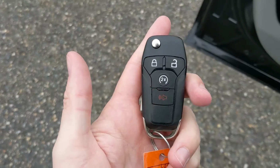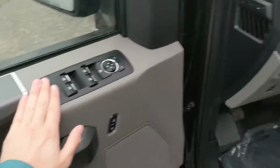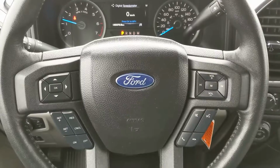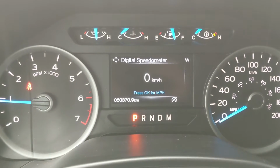Now this truck does also have a remote start, so no need to go outside on those cold mornings to warm up your vehicle. And looking in, you have power windows, power mirrors, and power locks, as well as a fully power adjustable driver's seat and front passenger seat. Now sitting in the truck with it running, you can see it's sitting at 50,370 kilometers.